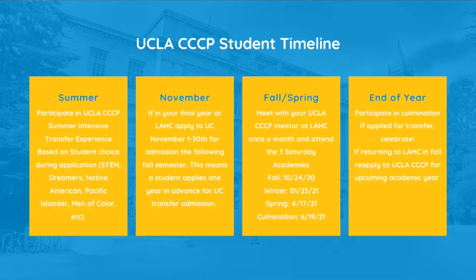But they are making it so that it is friendly with today's climate and making sure that students remain safe. And then at the end of the year, you participate in a culmination. And that's a really nice celebration that they have for the students. If you applied for transfer, you'll be celebrating that it's your final semester. And if you are returning to Harbor College in the fall, you're going to be reapplying to UCLA CCCP for the upcoming new academic year.